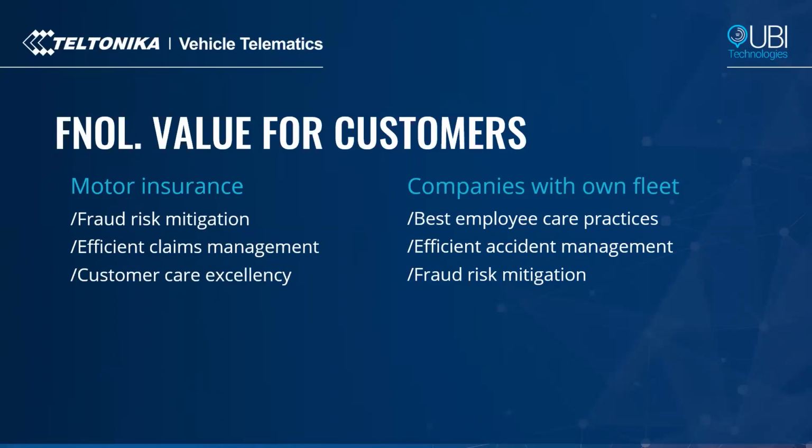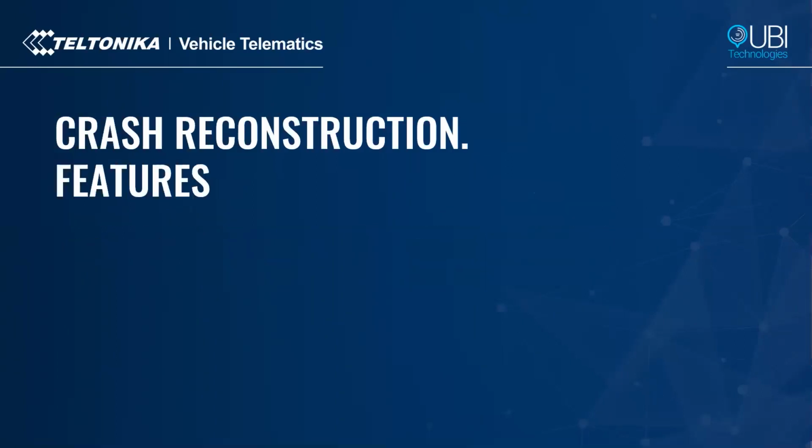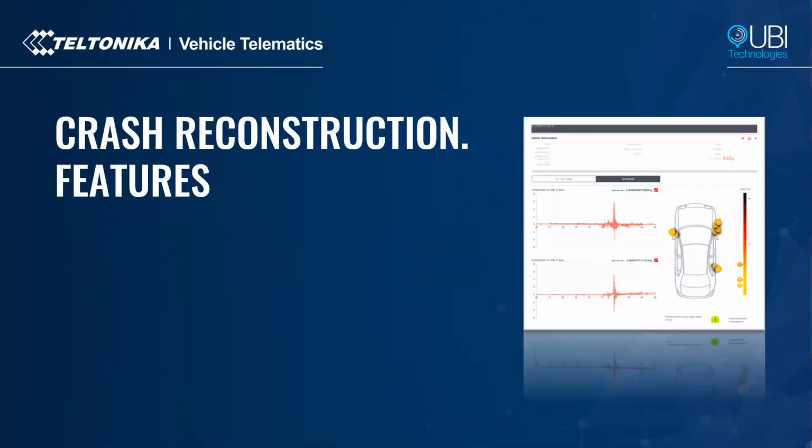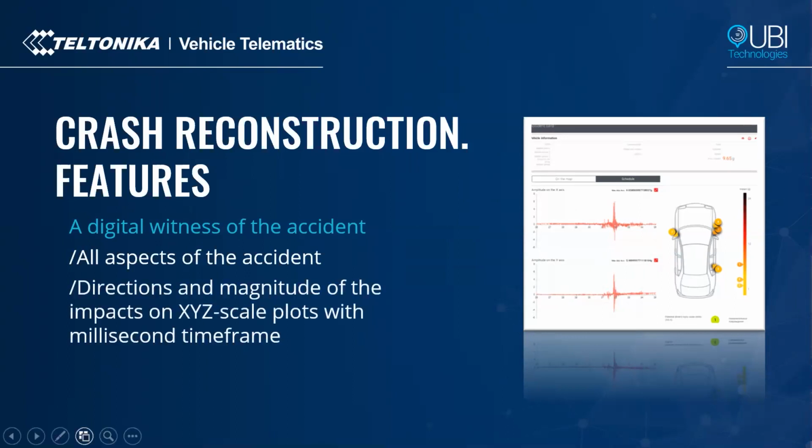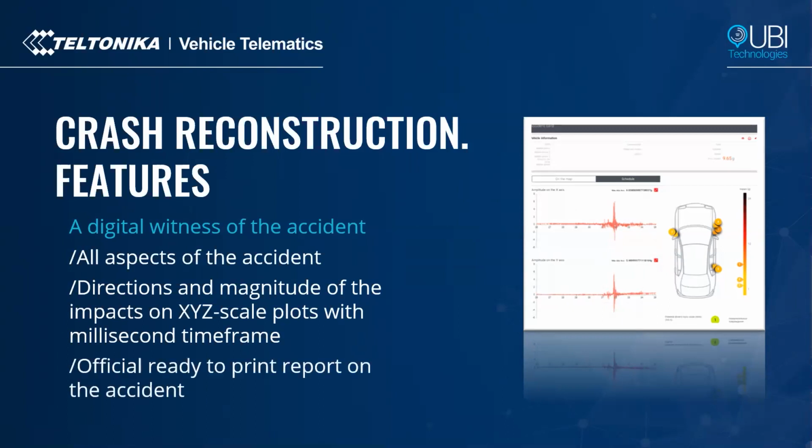Okay, let's go further and look at our third service, which is called crash reconstruction. So it's a digital witness of the accident. All aspects of the accident can be seen on this screen. It includes directions and magnitude of the impacts on XYZ scale plots with millisecond time frame, and it contains an official ready-to-print report that may be used by an insurance company or a company with its own fleet for their internal needs.